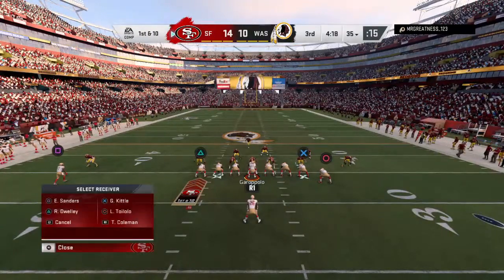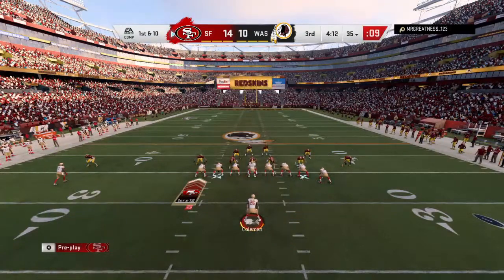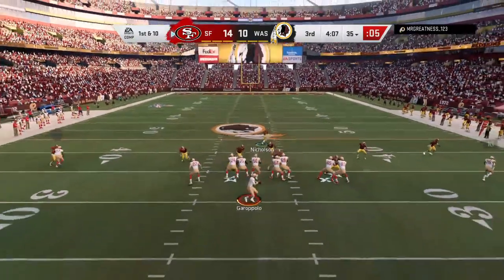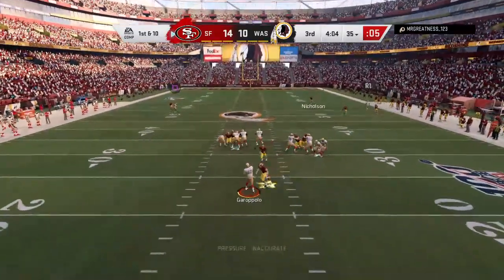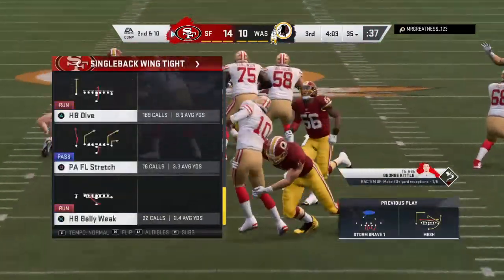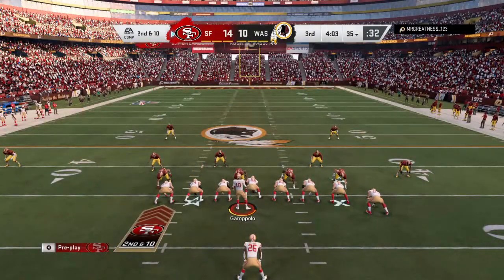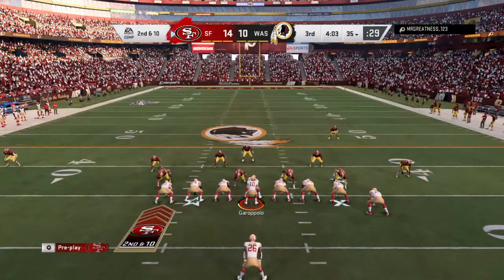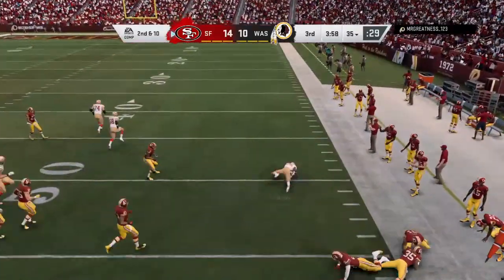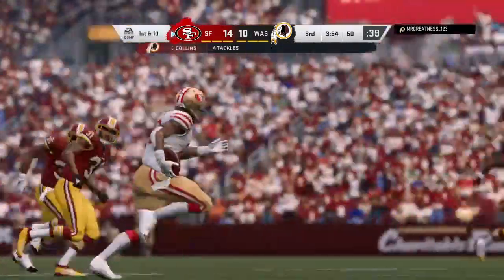Ball up to the 35 now as they come up on 1st and 10. Looking to throw. Garoppolo. Toward the center of the field, but it's incomplete. Emmanuel Sanders, the intended receiver. That'll bring up 2nd down. Here's 2nd and 10 now from the 35. Now a give right side, Coleman. And he'll be stopped right at midfield. 15 for the Niners there and a first down.